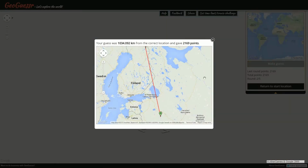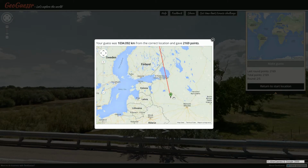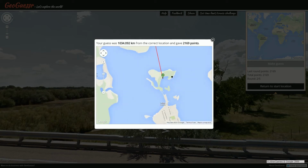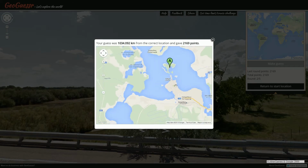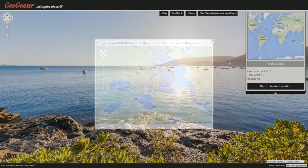Let's make the guess, and the answer was no, it was Russia. Okay, I was going to go Finland, close to Russia. It was Russia, but actually much more south than I would have imagined. Right over here on this island, yep, that looks exactly like what we were seeing. 2169, hopefully some of you guys figured that one out.